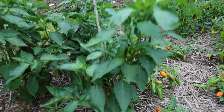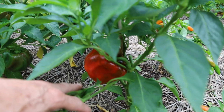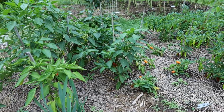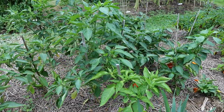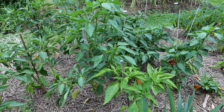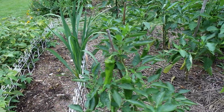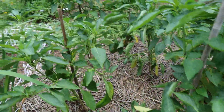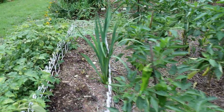These are called California Wonder, and if I can get you a good look at that one, you can kind of see why. They're nice big blocky bell peppers, and they turn green, red if you leave them on the plant long enough. And we've gotten quite a few, and the peppers, pretty much every year we seem to have pretty good luck with peppers, so that's why it's always a go-to. These are called Thunderbolt, but they're not hot, but they're that horn-shaped pepper, and I believe they'll turn red if you leave them long enough, but we haven't left any of them long enough to go.